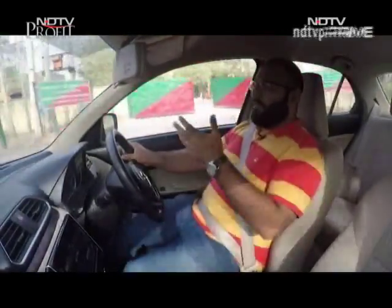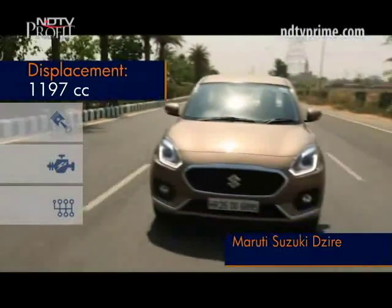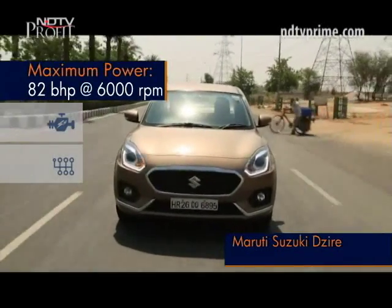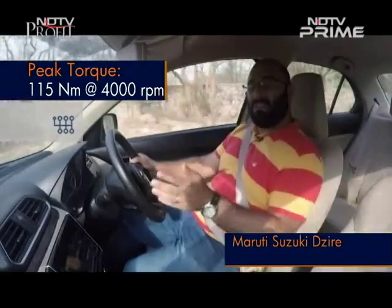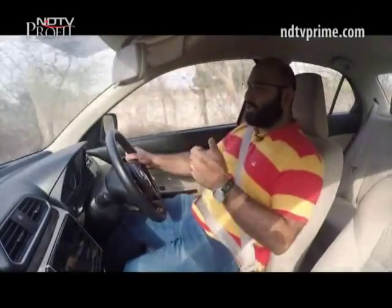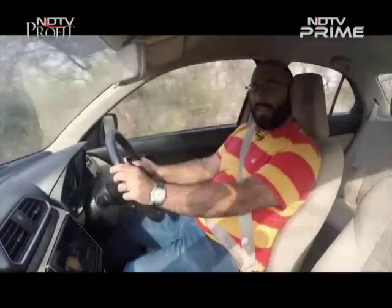Now, my favorite part about the Dzire and about this engine in particular is the fact that you have all that top-end performance in the rev range. Past 3000 RPM, when most diesel engines taper off, the Dzire keeps going, the multi-jet engine keeps going, and it actually makes power to about 4000, 4500, maybe even slightly higher up in the rev range, and that's all usable power. Once you learn to hold the Dzire by the scruff of its neck and make it perform, it does perform, it does reward you.